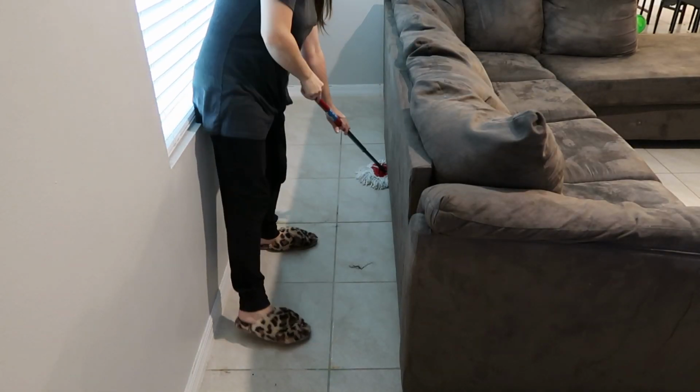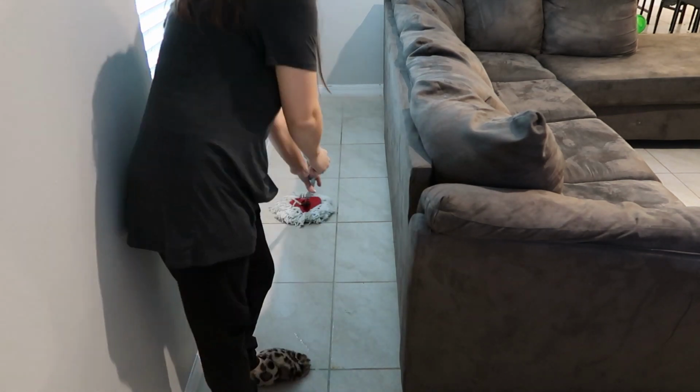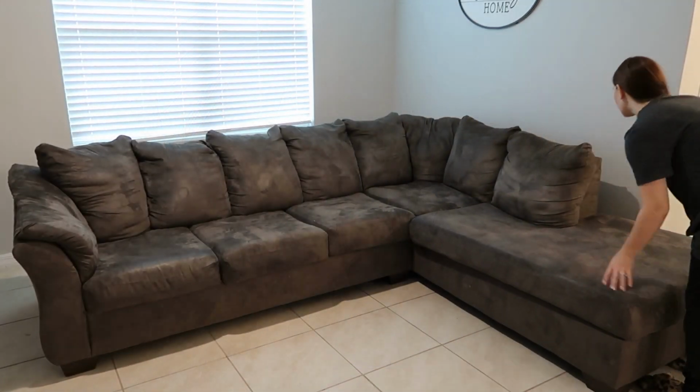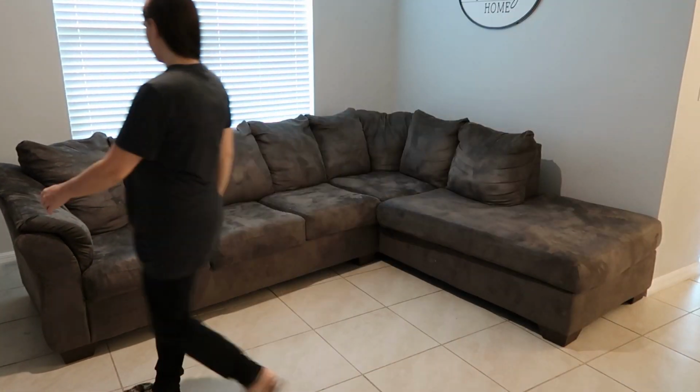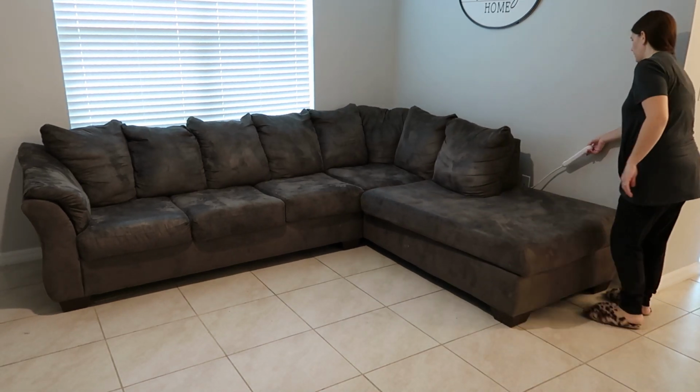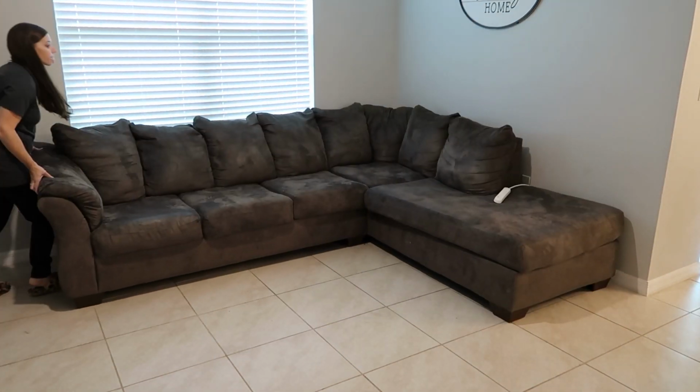I will also mop back here just as an extra thing before I put the couch back where it belongs. It just helps in case any little thing got spilled and you didn't realize it. It keeps it fresh down there too, so you don't get that random smell and wonder where it's coming from, and it could be the tile or the carpet under your couch.